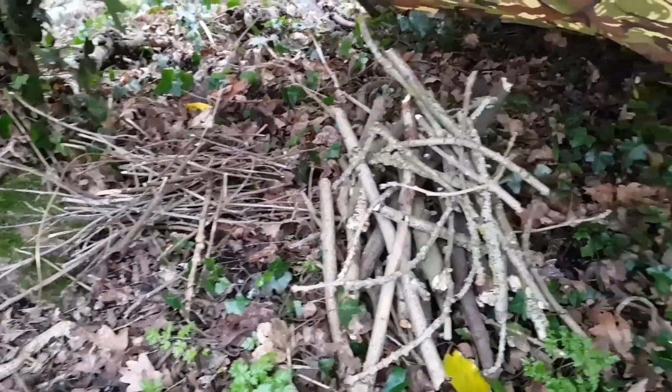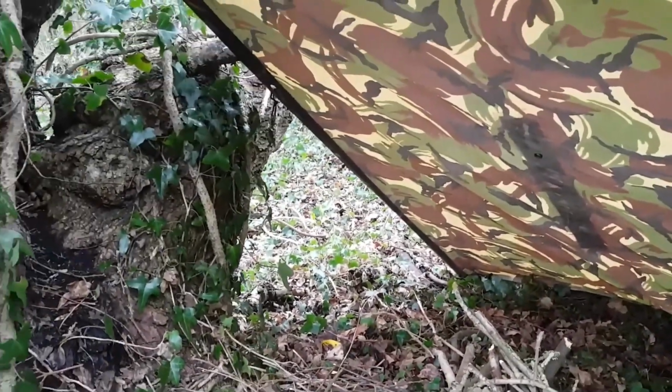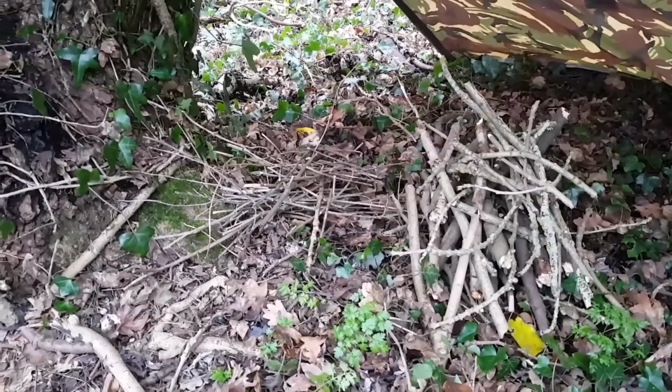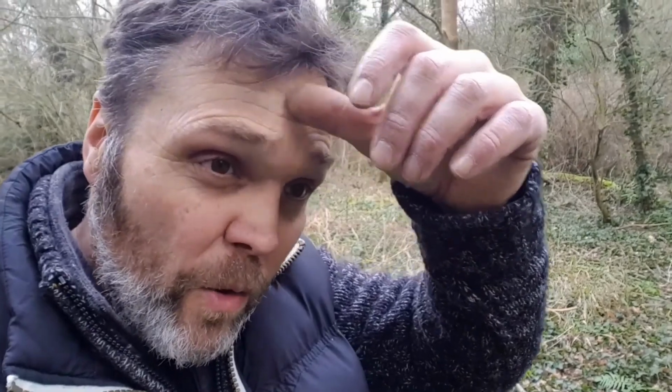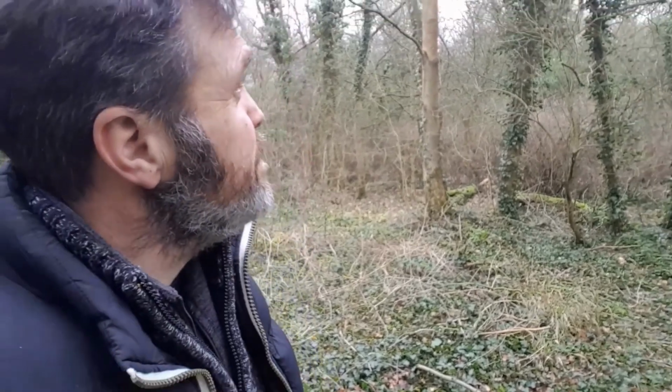Keep all your fire starting tinder underneath the shelter until you're ready, just in case it rains. Right. When you're ready to build your signal fire, all you've got to do is look up and check just to make sure you've got a clear space through the trees. There's no overhanging branch, so you don't take any trees out. Obviously you want the fire to be seen, so you want to get it into a space if you can. Okay, just check around.